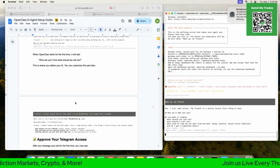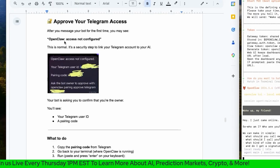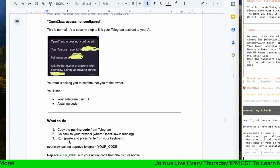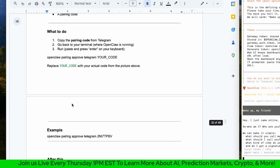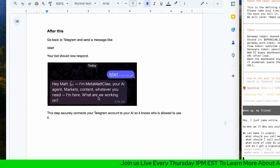So now you can basically just talk to your AI agent and give it a name if you want, and what kind of vibe you want it to have with you. So on Telegram, and it goes over this in the document, you might not be able to talk to your Openclaw agent right away. What you need to do is approve your Telegram access. This is basically telling your Telegram account, hey, this is my AI, and telling your AI that this is your Telegram account. So if you click something and it says Openclaw access not configured, it'll give you a pairing code. You just copy that pairing code from Telegram, go back to your terminal, and then just paste it into the terminal and press enter. And it goes over how to do that here in the document. And then after this on Telegram, you just do /start, and it should be able to talk to you. Your AI agent from your computer will be able to talk to you via Telegram.